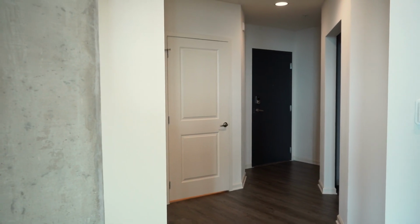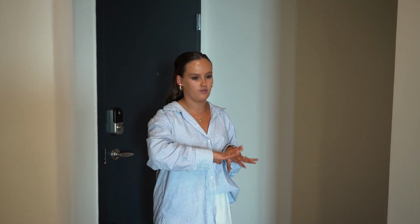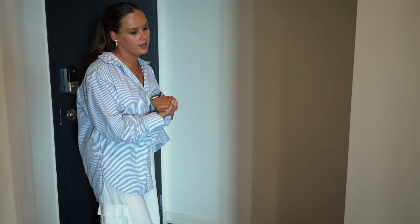We really love it because you get to enter into a longer hallway. It's not like you're just walking into a box. So we really love that entryway and the character that this hallway gives. Of course we have our front door and there's a little bit of space for an entryway table that I think we're gonna do.